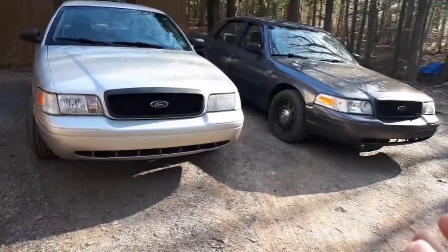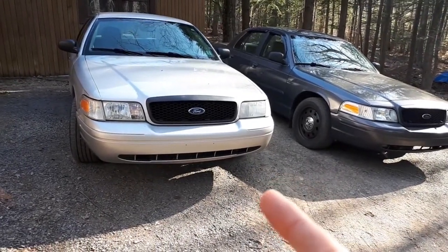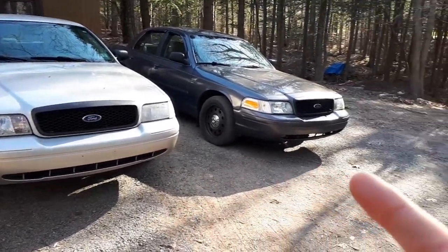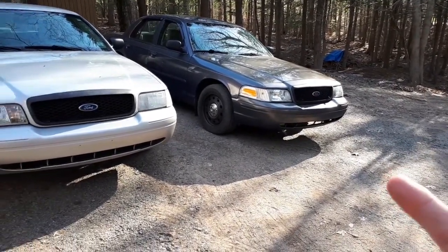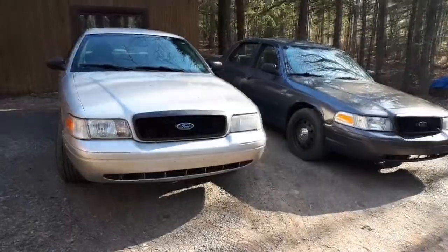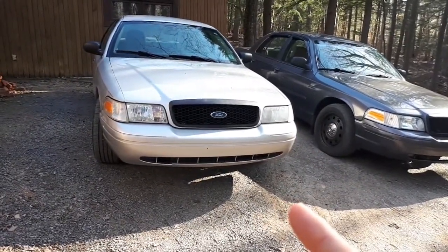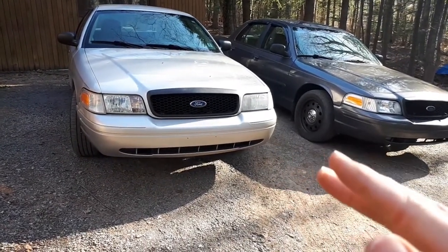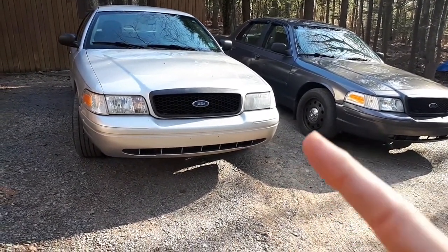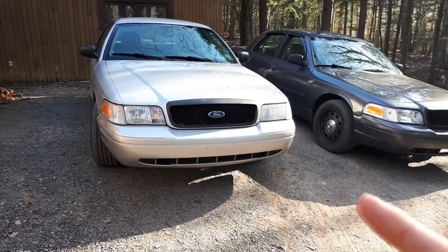So that 12 liters per 100K translates to about 19.5 miles per gallon in this, and about 18.5 miles per gallon in that. So that is something to think about if gas is a concern. However, the LX definitely outdoes the P71 on the highway with the 273 gearing. If you're in a more flat area, this thing I've seen muster 28 miles per gallon before if you keep your foot out of it.